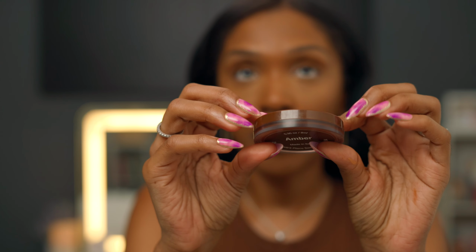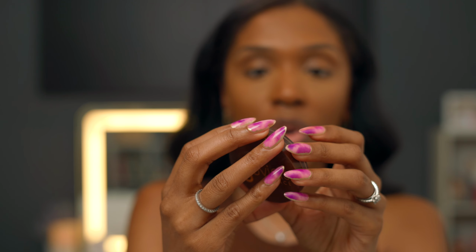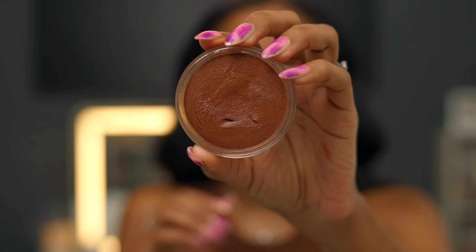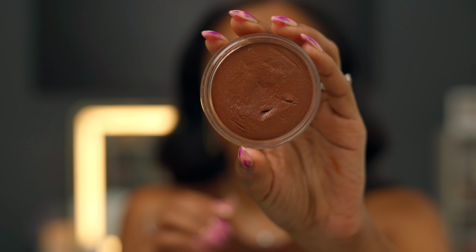This beauty right here, this is the Juvia's Place Cream Bronzer, and this is in the color Amber. Now, honestly, the reason why I haven't used this one is because it has shimmer in it. When you open it, you can't really see the shimmer, but I can see the shimmer. That might not bother you, so you might like it, but the color is so beautiful. If this one did not have shimmer in it, I would have used it up by now, because look at how this just makes you look sun-kissed. The color amber.